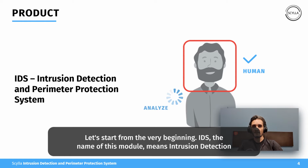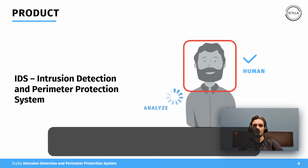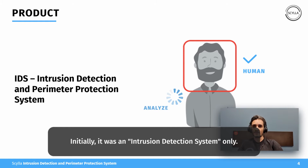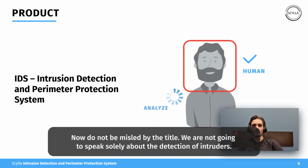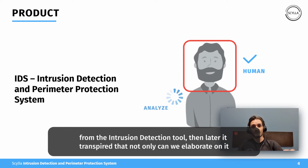IDS, the name of this module, means intrusion detection, and there's also this part, the perimeter protection system. Initially, it was the intrusion detection system only. Now, do not be misled by the title. We are not going to speak solely about the detection of intruders. It just historically happened that we started developing this series of products from an intrusion detection tool.